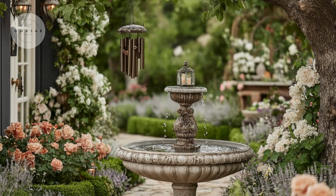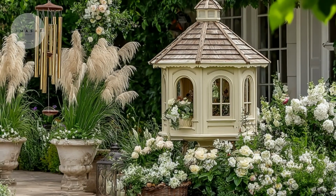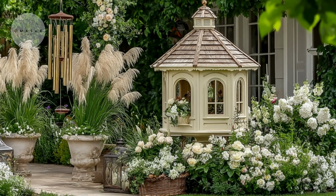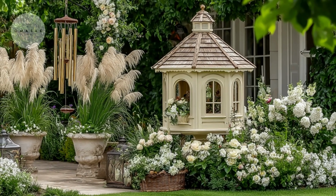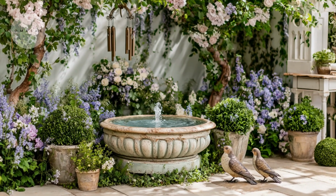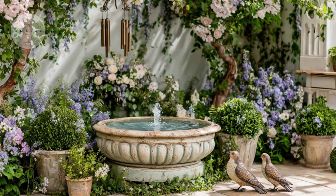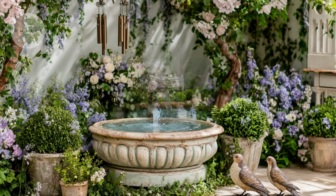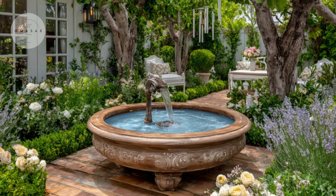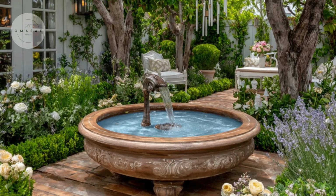And don't forget the soft symphony of sound: birds chirping in the morning, bees humming as they work, leaves rustling overhead. Include wind chimes crafted from vintage silverware or softly clinking shells to add gentle music to your space. A small fountain or bird bath becomes a magnet for wildlife, introducing the happy splash of feathered visitors and the ripples of a garden made alive.